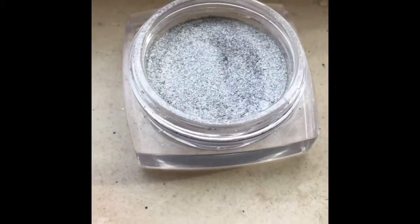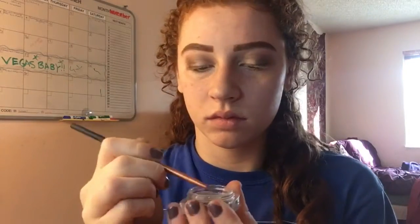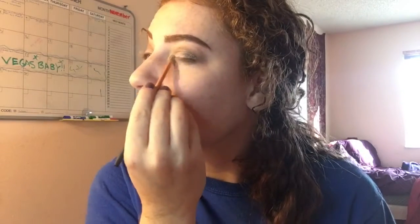So I'm showing you here, I took this L'Oreal Infallible eyeshadow, and I do not have the shade name, but it's this really pretty silvery pressed pigment, and with that same brush that's actually already wet, I took that and put that on my inner corner.